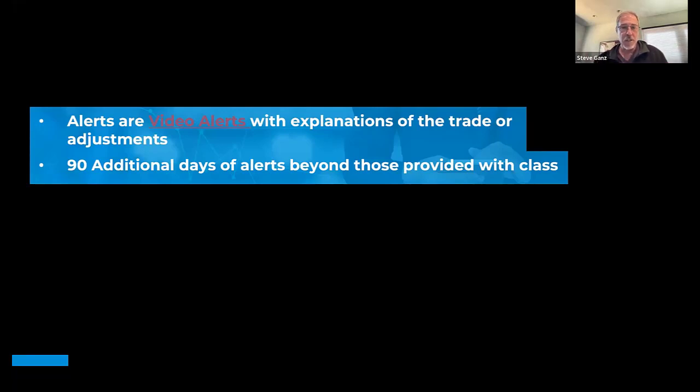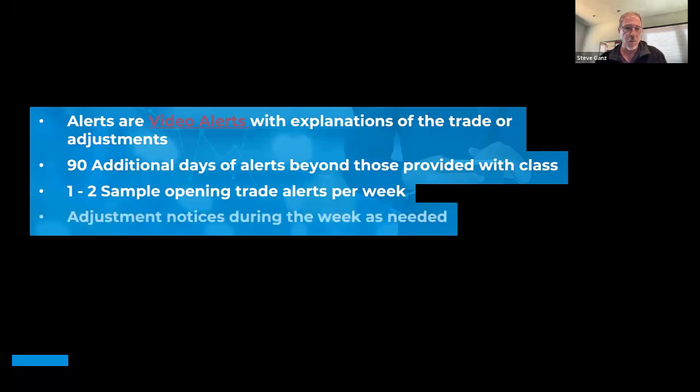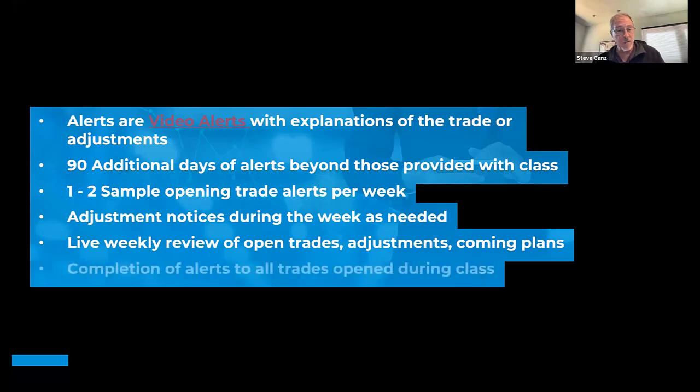So the video alerts, I think, serve 2 purposes. One, it allows me to put context around the trade. Why are we going to do what we're going to do? And you can also see what the position looks like to make sure that your position looks the same. So in the alert service, you'll get 90 days of additional alerts beyond those that are going to be provided in class. Again, 1 to 2 sample trades a week. Any adjustment notices that happen during the week as well. We'll do that live weekly review of all of our open trades and adjustments, and we'll talk about plans for the coming week. The completion of the alerts to all trades that are going to be open during class.